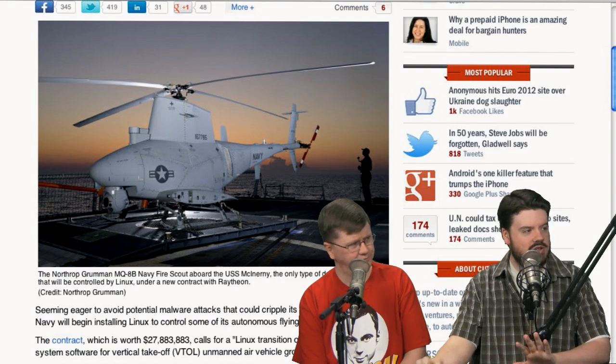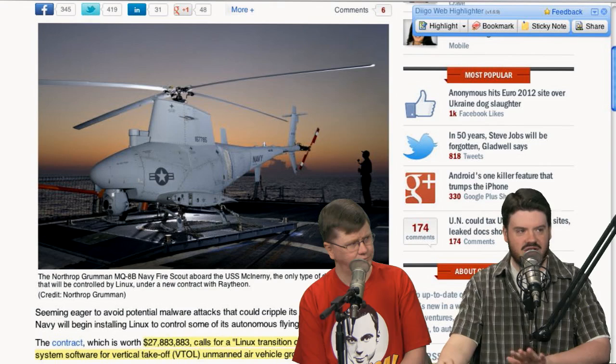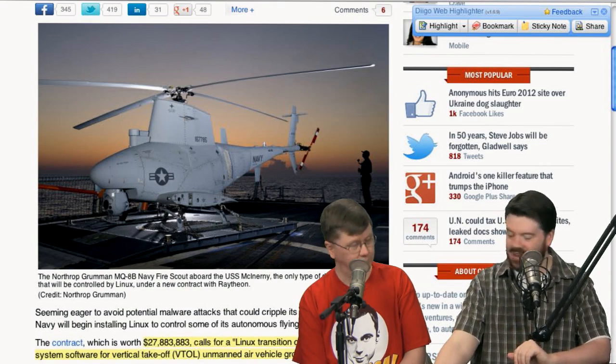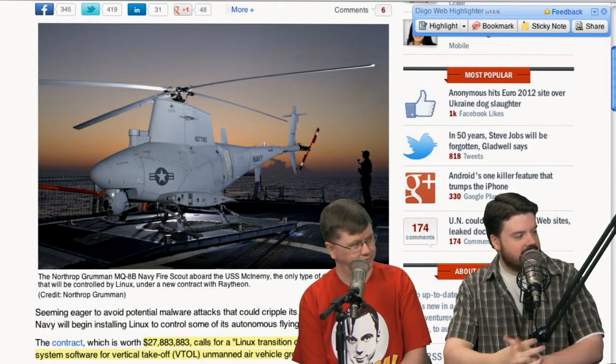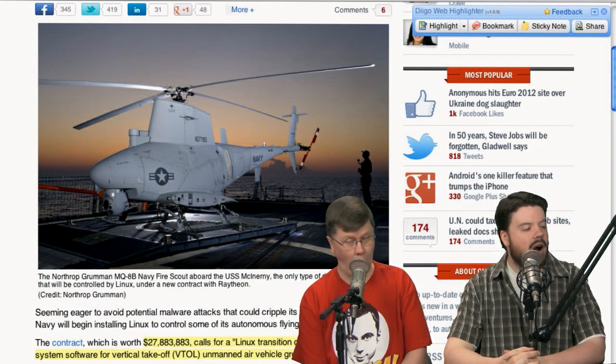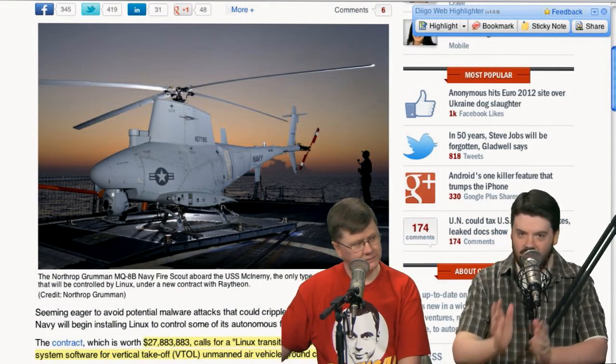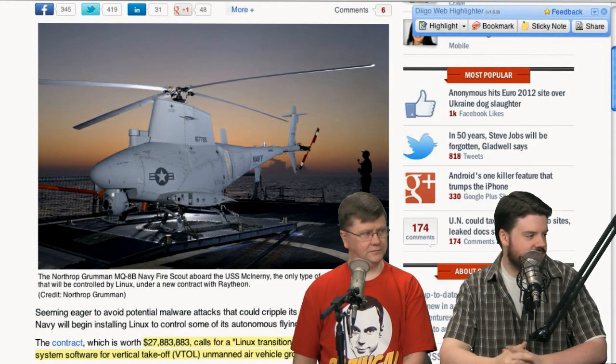Now, what's a little wild about this is, you'd think, okay, great, the U.S. Navy is going to run Linux. They're going to save themselves some cold cash, right? Sure. The whole contract is worth $27.8 million. Now, part of that is because it includes a transition from an existing system to this Linux system, so they have to pay for that. But you're talking ground equipment, you're talking deployment. But there's hardware. $28 million for that, crazy.